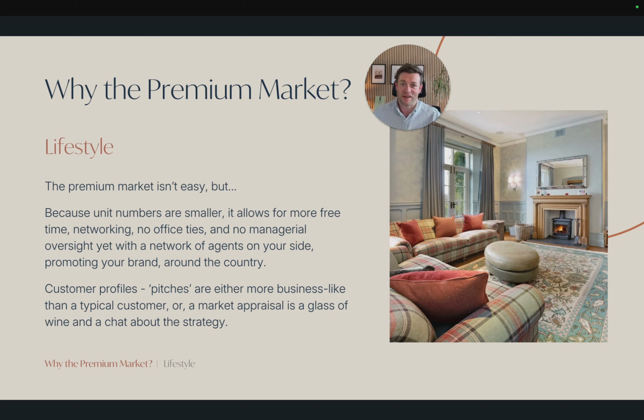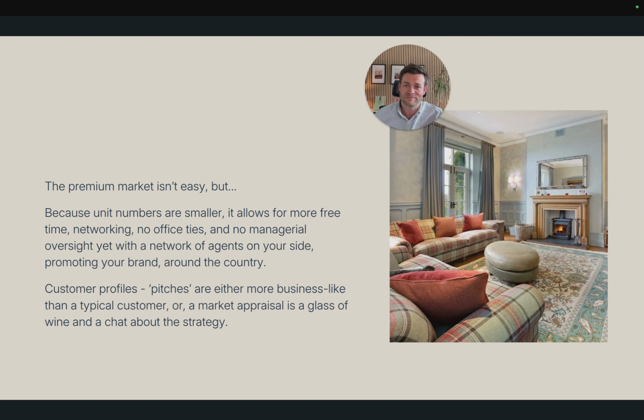They're much more matter of fact. It's quite often easier to deal with, sometimes less emotional. And a market appraisal appointment can quite often be a glass of wine and a chat about what you're going to do rather than a formal pitch, which is good.